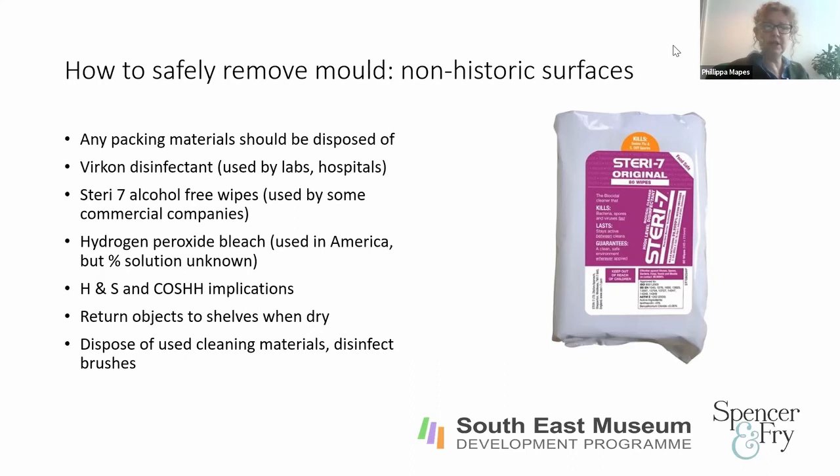Virkon disinfectant, that's used in laboratories and hospitals, that's available on the internet, that can be used. Alcohol-free disinfectant wipes, Steri 7, seen there on the side, that's also available on the internet. And once you've used those, it's a good idea to wipe the shelves down with just plain water and then dry them as well, so that there aren't any chemicals that might come directly into contact with the objects when you put them back on the shelves.